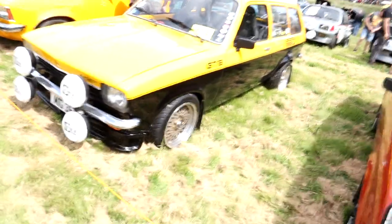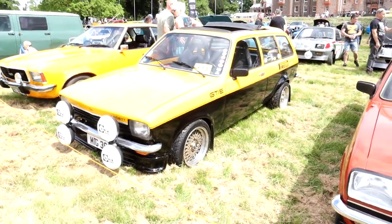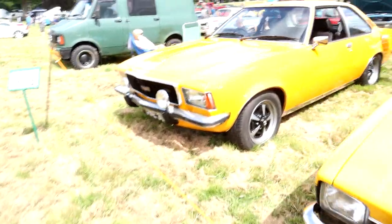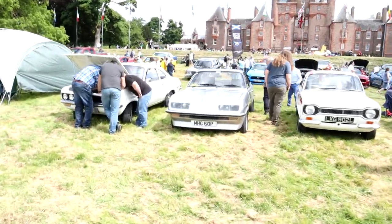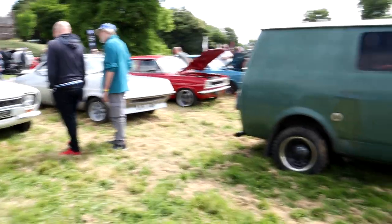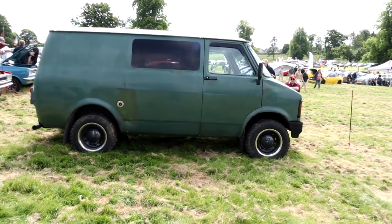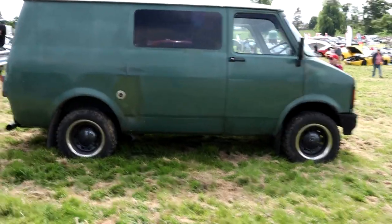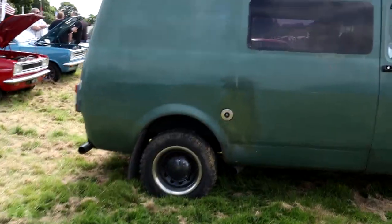An Opel Kadett. Now, did they do a Kadett GTE estate? Or is that just a made-up one to make it look better? It's a Firenza Droopsnut. Pair of Firenza Droopsnuts. And of course, those roundabout Bedford CFs. Back in the day, you used to see them, and they'd always had Rover V8s put into them. Big shiny wheels, lots of murals, spoilers.